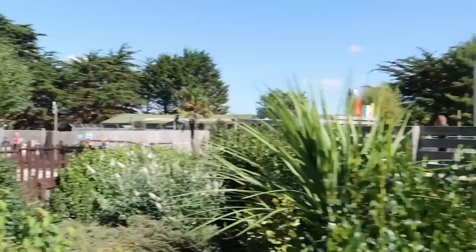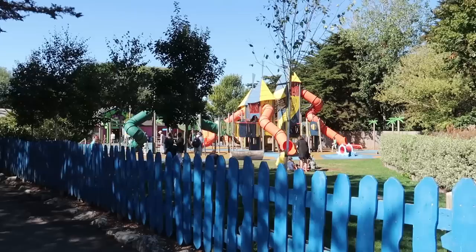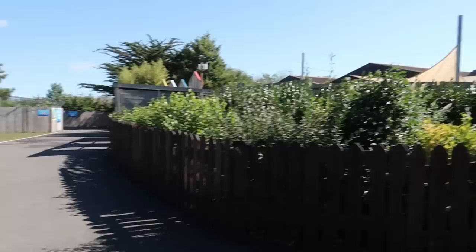The training we do is all veterinary work. Yeah, the play area is just over there. Huge play area. And we've got the restaurant over there as well at the back. But yeah, that's great. We'll continue on down that way shortly, but have a look at what's going on here.